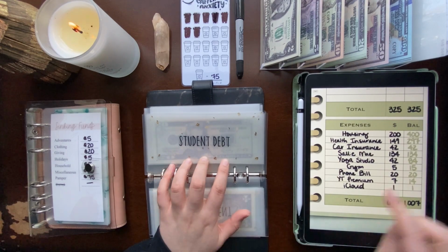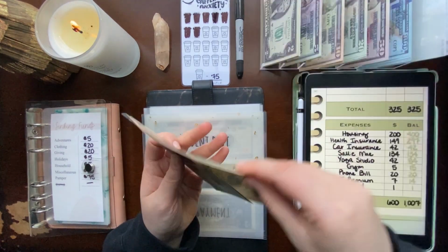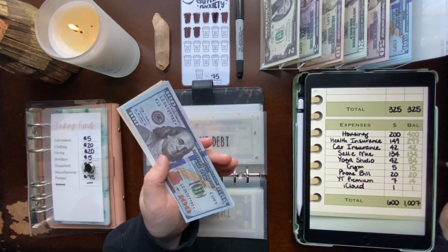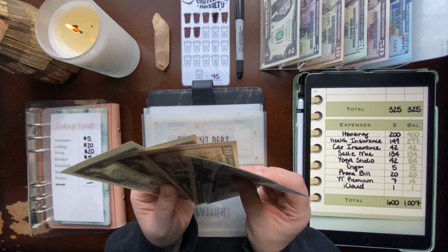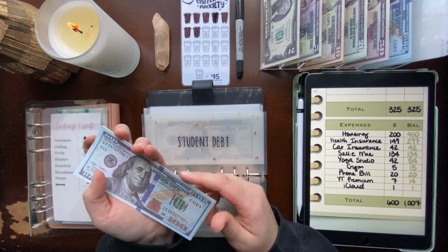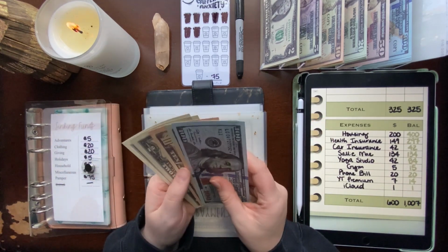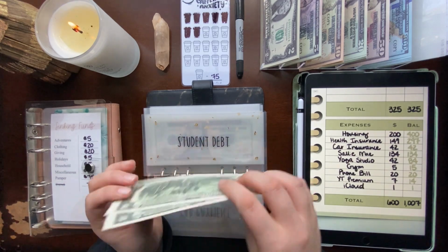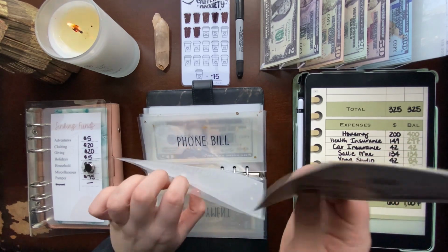Student debt, though, is getting 134 for my Sallie Mae loan. That did go down slightly. I basically took the amount extra I had to add to my car insurance and took that away from that because I'm already paying well above my minimum for this loan. So yeah, I just took a couple dollars away. But now that has 1, 20, 30, 2, and 4 only, since we just unstuffed that one and paid it.